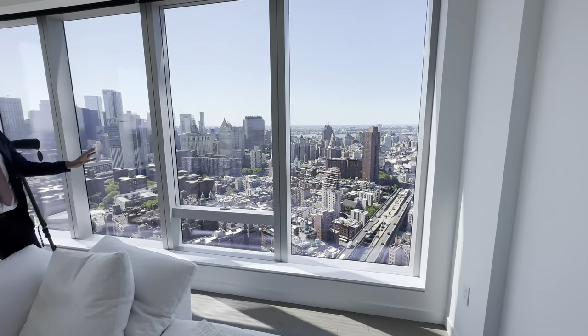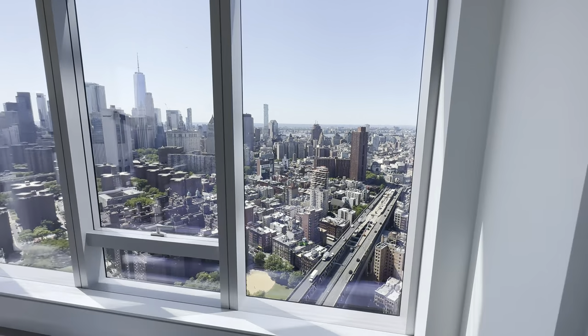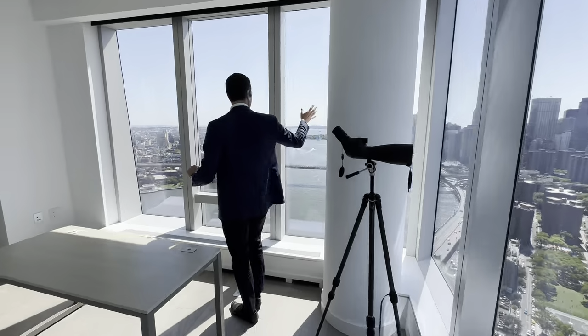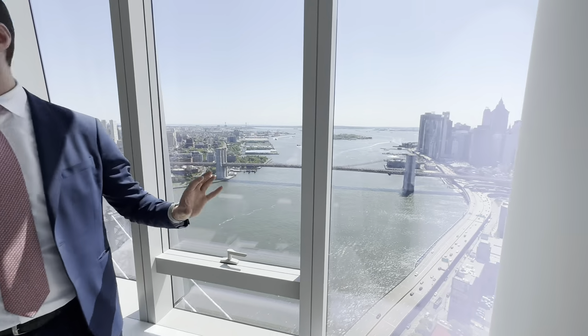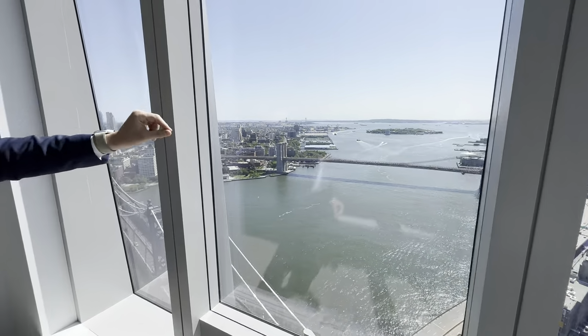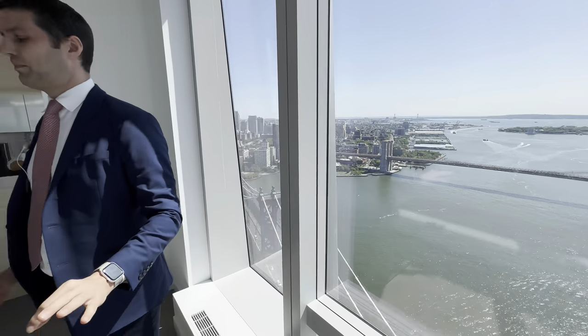Again, brand new place. Water surrounding you. It's like you're not even in New York City until you look over and you see that Freedom Tower and all the big buildings. This neighborhood is blowing up. You see Governor's Island over there. They're actually building a college campus there.